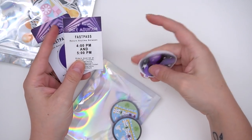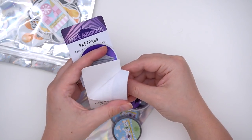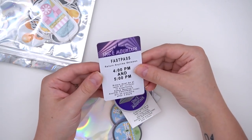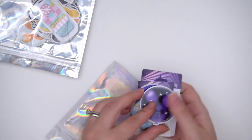Oh, that's cute. Space Mountain pass, fast pass, return anytime sticker. A little Space Mountain holo badge. Ooh, that's cute. Oh, you can hear the dogs again. And then a little Space Mountain pass on a little washi card, which is just adorable. I needed to get it because I love Space Mountain.